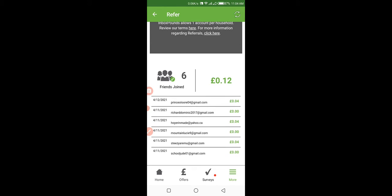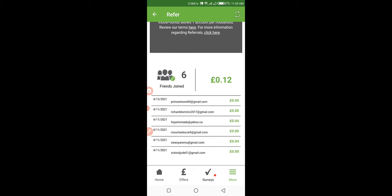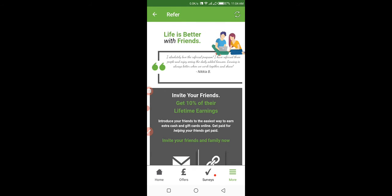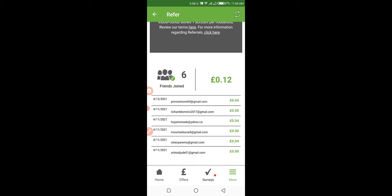Now I've been able to bring, I think, 6 people on board, and from all the activities so far, I've been able to earn 12 pence. But it's something. I started like that. If you look at my account, I'm going to show you what my balance is. It's about £8 now, and I can't withdraw until I get to £20. That was exactly what I did the last time I withdrew. I was at £20 before I could withdraw.